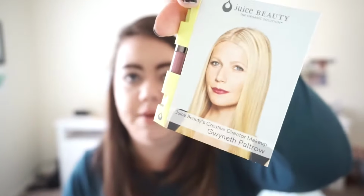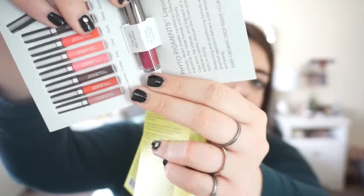I've got 3 of these. Katie gave me 3 of these. These are liquid lipsticks. I have 2 in Blythe, which is a mauve-y shade, and then I have 1 in Gwyneth, which is this more hot pink berry color, because Gwyneth Paltrow is an ambassador for this company. So I have 3 of those.